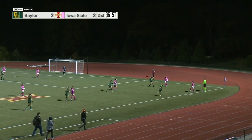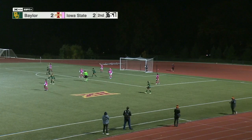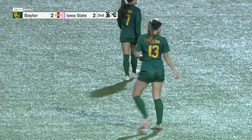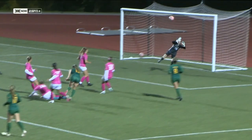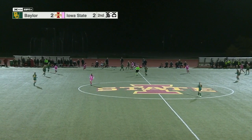Look out, turnover. And that time, the shot by Blythe Obar. And I think Silkowitz got a finger on that. No, I think she recognized that it was high and wide.